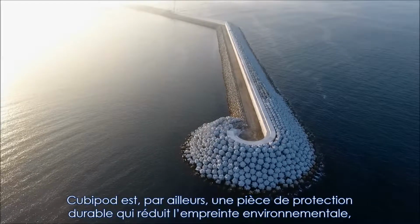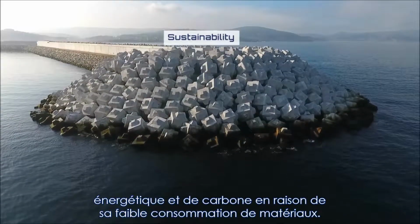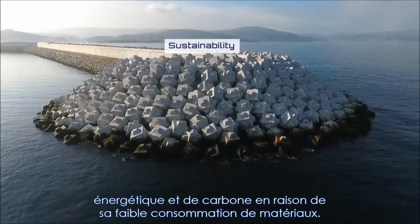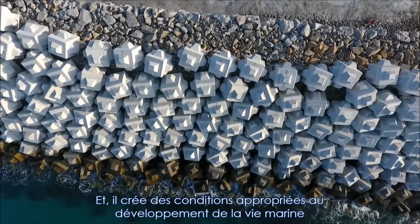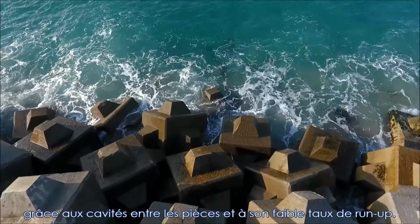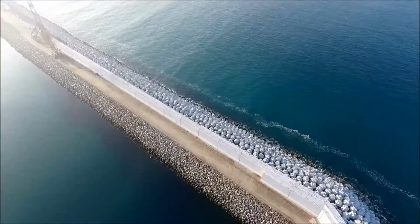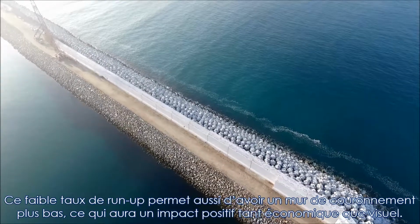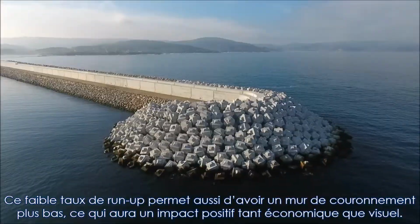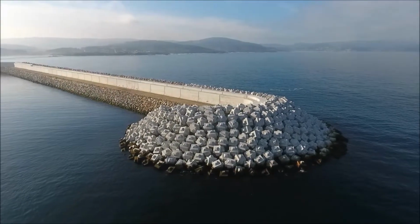Cubipod is also a sustainable armor unit, reducing environmental, energy and carbon footprints due to its lower material consumption, and creating the appropriate conditions for marine life settlement when in use, thanks to the holes between pieces and the low run-up rates. A lower overtopping rate also enables a lower crown wall height with positive impacts in both economy and visual impact.